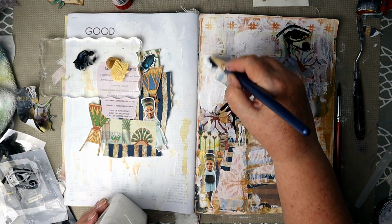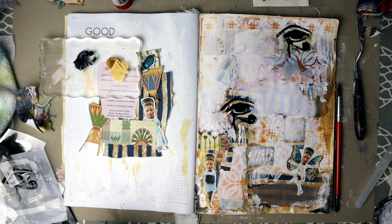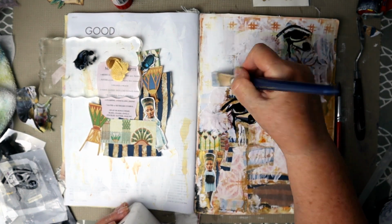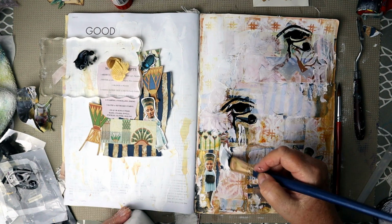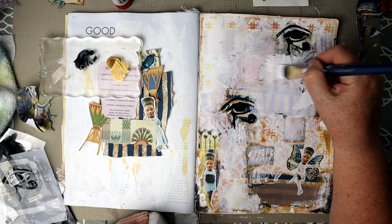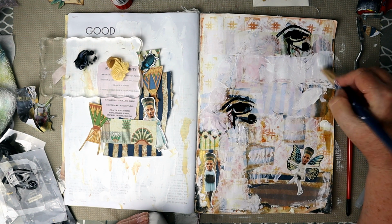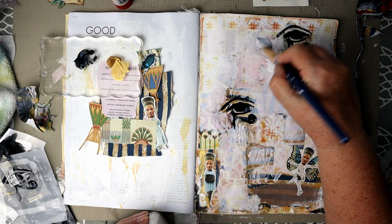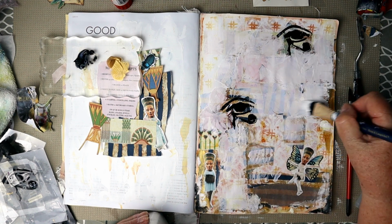I could start again and pretend it never happened, but I think it's better if you see the process and see the mistakes as well as things that work out properly. The way we learn, isn't it, from mistakes? All the things are still underneath the paint, so maybe bits of them will show through. I will leave some pieces showing. I won't cover it up completely.